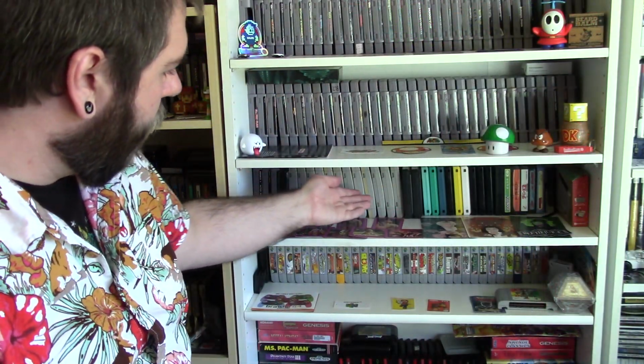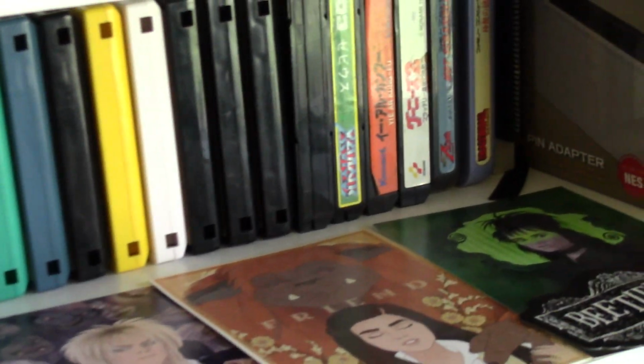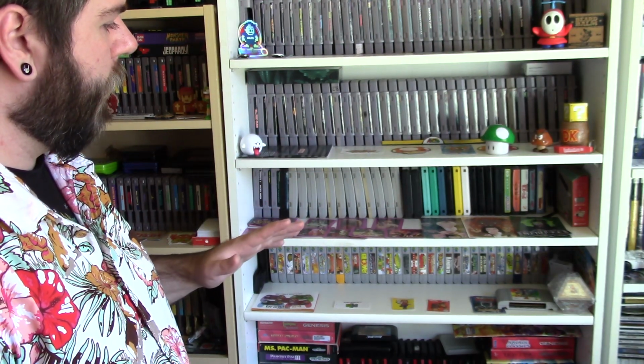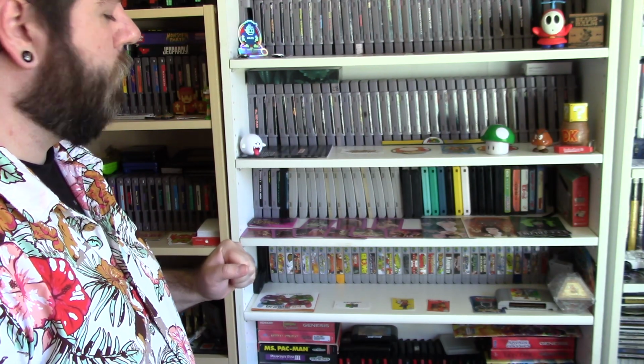Now these are all Super Famicom games, the Japanese equivalent of the Super Nintendo, and they don't have side labels on the side, so I need to find a way to label those sometime soon, because I have no idea what game it is until I pull it out of the shelf, and that's kind of annoying and kind of hard to do, kind of. So I have games like Sailor Moon games, Ranma 1/2 games, I have Fist of the North Star, and Yu Yu Hakusho, among others. Most of them are based off anime or are Famicom or Japanese exclusives.